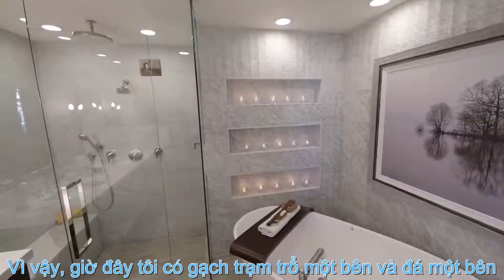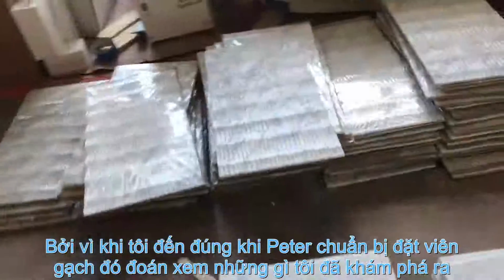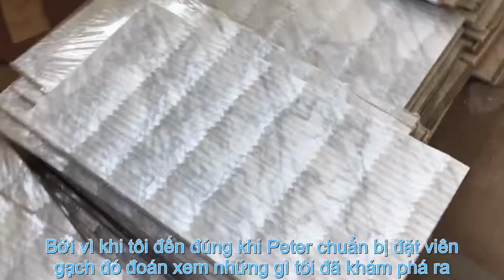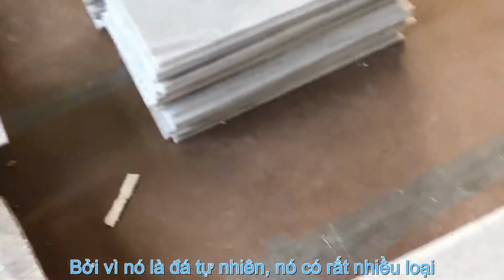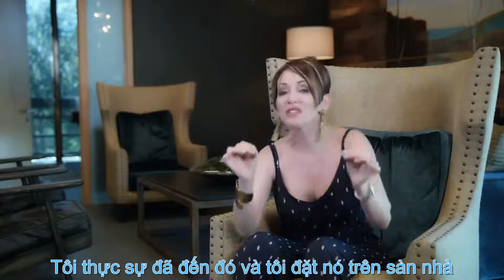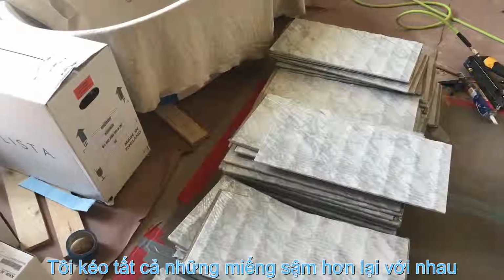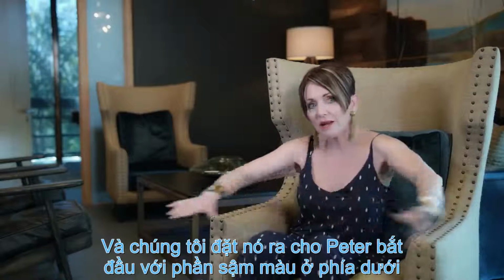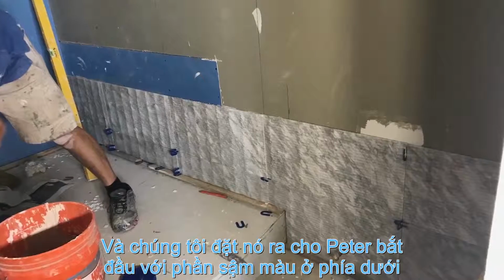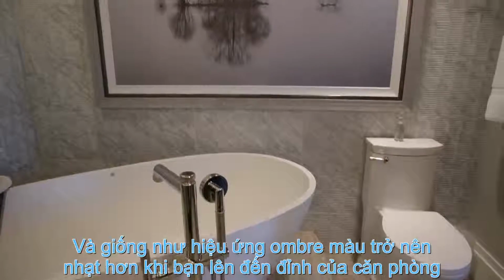So now I have the chisel on one side and the stone on the other. But guess what? There's more. Because right as Peter was about to put that tile in, guess what I discovered? Because it is natural stone, it came in such a wide variety. So we got this chiseled stone, right? I actually went there and laid it out on the floor. I pulled all the darker ones together, all the medium color ones together, all the lighter colored ones together, and we laid it out for Peter: start with the dark on the bottom and, like an ombre effect, get lighter as you go to the top of the room.